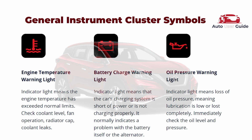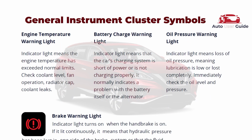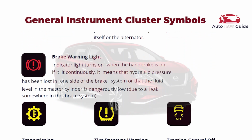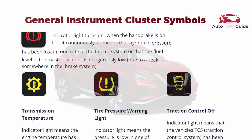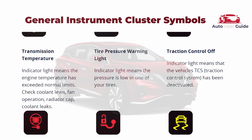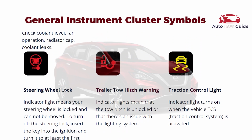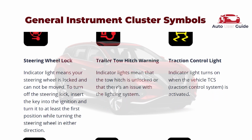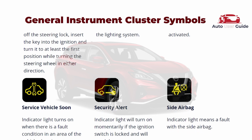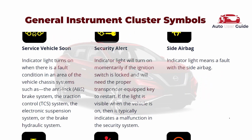General instrument cluster symbols. General dashboard warning symbols are designed to help you understand the most common indicators found in all vehicles. Whether you're driving a sedan, SUV, or truck, these symbols play a crucial role in keeping you informed about your vehicle's condition and safety. Knowing what these symbols mean and how to respond can help prevent breakdowns, maintain your car's performance, and ensure your safety on the road. From the check engine light to the oil pressure and battery indicators, each symbol serves as an alert to help you take action before a small issue becomes a bigger problem.